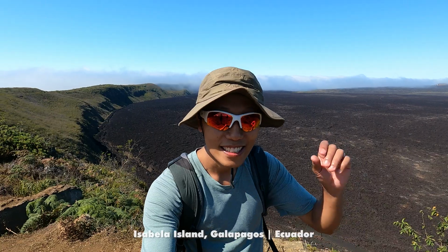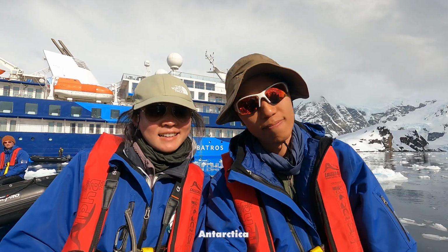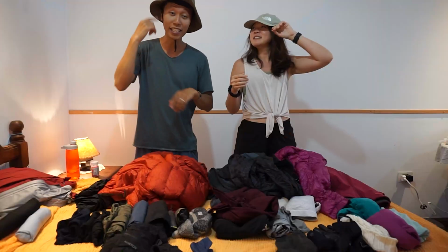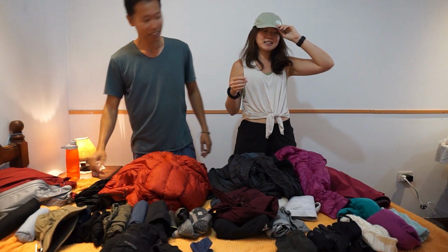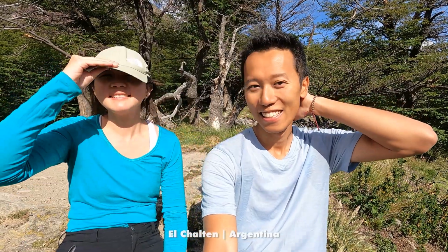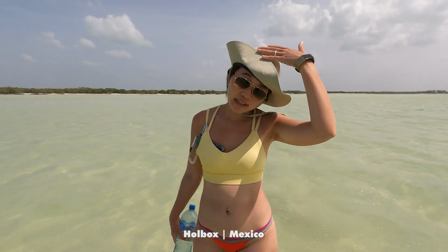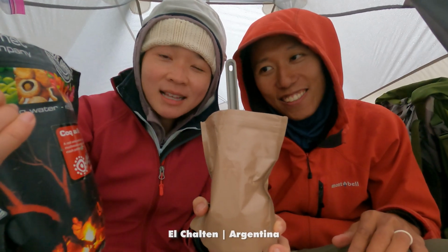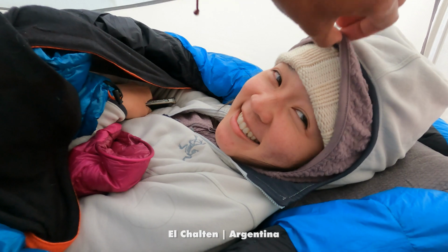Sun protection for my hat. I'm sure you've seen it in multiple videos. It looks pretty stupid, but it does the job. And it's Gore-Tex, so in case it rains, my head doesn't get wet. I have 2 hats actually. I bought this one and have another one somewhere there. The pirate hat. And I also have a beanie to keep my head warm and so that I can have triple hood when I'm sleeping.